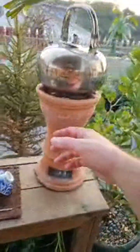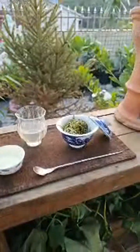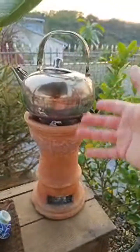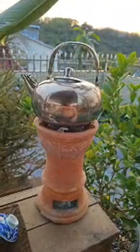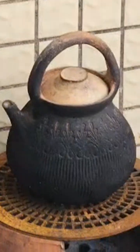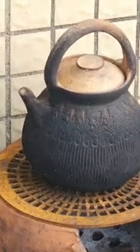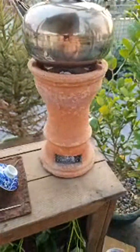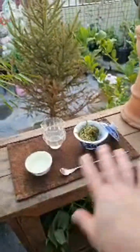But yeah, this is a little Chaozhou stove. Got the coals going. And traditionally you use a pottery, like a clay teapot, like kind of like that one. Something made of clay. But yeah, I like this stainless steel one. I like the simple dry setup. It's a lot more elegant to me.